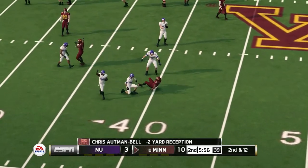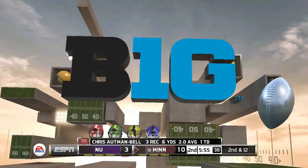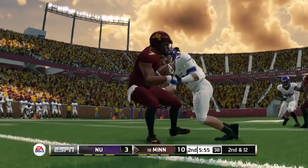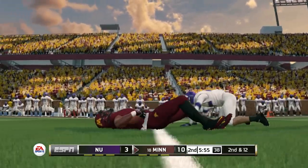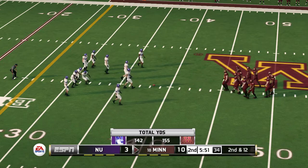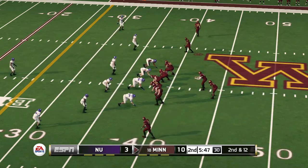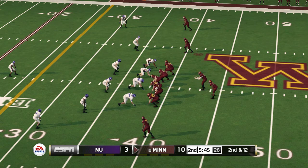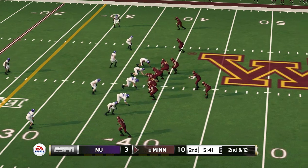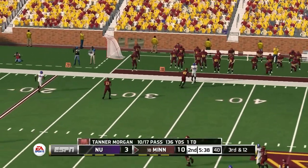Caught. Big hit. He's going to lose yardage. Drop back a yard. They really just didn't have any room to work on that play. The defense just suffocated him there. From the 38-yard line, second down. Just throws this one away.